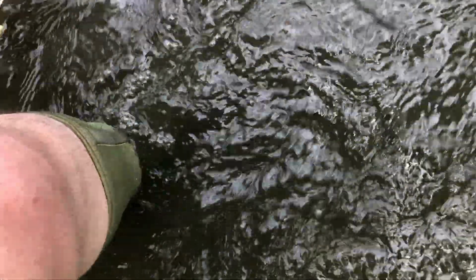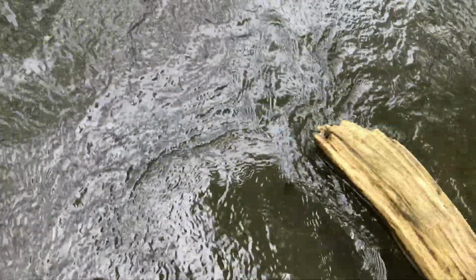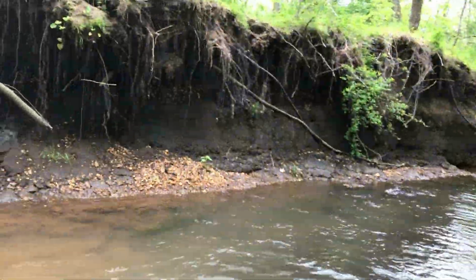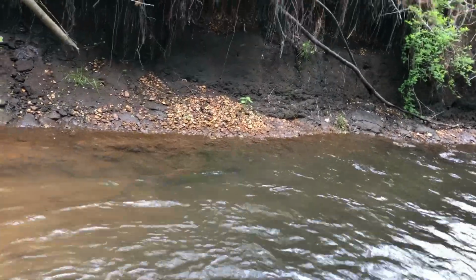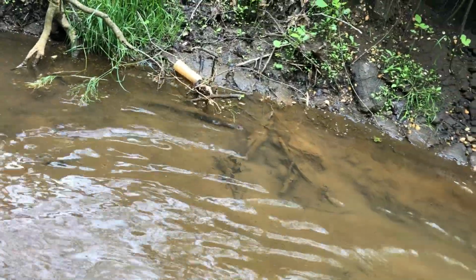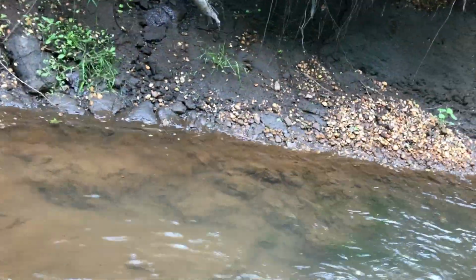Getting a little deeper here. You can see, it's hard to even see the bottom, so kind of take it step by step. And over here, wow, it's eroded a lot since the last time I was here. Look, some more garbage, yay! A Poland Spring bottle or a water bottle. So again, I'll be picking that up.